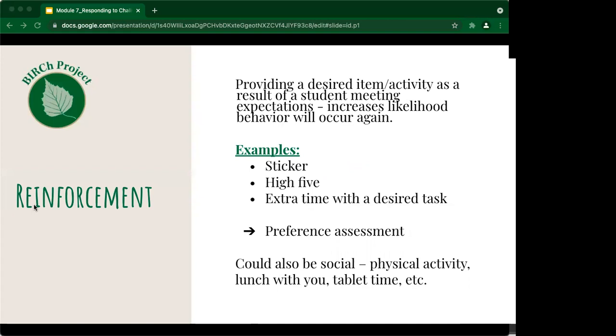Some inexpensive options that are often used as reinforcements are stickers, high fives, pre-COVID, and extra time with a desired task. In order to figure out what reinforcements may be effective for your student, you can use a preference assessment. Some children are motivated by snacks, some by time with a preferred adult, some by time to play a game. So figuring out what the preference is key to success. If the student isn't motivated by the reinforcement or reward, there will be less desire to engage in prosocial behaviors, and it likely won't meet their need.